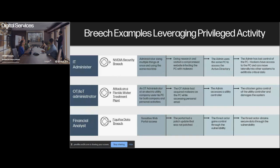When you think about the financial analyst itself, sensitive web portal access, right? And so the portal had a patch update that was not patched. The threat actor gained control through the vulnerability, and the threat actor obtained secure data through that vulnerability. And so being able to have that isolation piece that we saw in the original demo for SureClick Enterprise gives that added level of confidence.